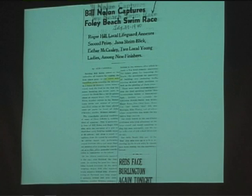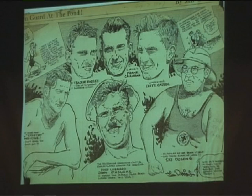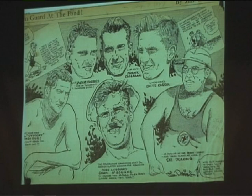We're going to jump to the 1940s. We found this cartoon from 1947, or I should say cartoon, it isn't a comical cartoon, but done by Jim Dobbins. He was a pretty good cartoonist. Many will remember him, a local guy. And he captured some of the lifeguards here from 1947.